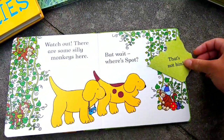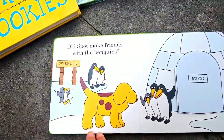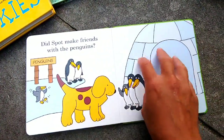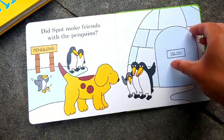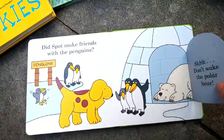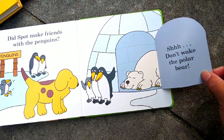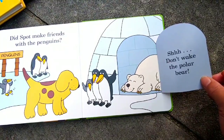That's not him. Uh-oh. Where is he? Where did he go? Did Spot make friends with some penguins? Oh my gosh. You have to be very careful with these kinds of books. You don't want to break them or tear them. Shh, don't wake the polar bear.